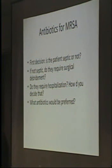How do you think an ER doc makes the decision? Somebody comes in with a big boil on his leg. Let's say he doesn't have a fever. How do you decide whether he's going to get oral or IV antibiotics? That's a good one. What's another criteria you use? Being able to afford the drug. Sure, that's practical. What about the WBC?